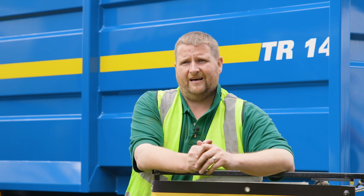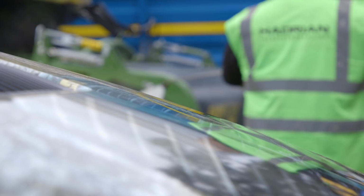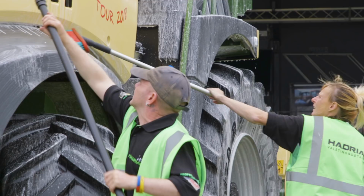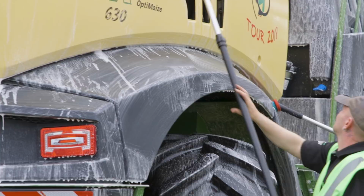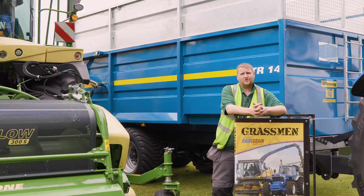And we even have a guy comes to us now and gives us a hand to get everything polished up and tidied up. And we hope you appreciate when you look at it exactly the effort that we do go to, to try and put on the show that everybody has come to know and love at these big shows that we attend throughout the year. So something a little bit different, but sure, it gives you a little bit of an insight to the life behind the employees at GRASSMEN.